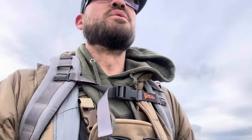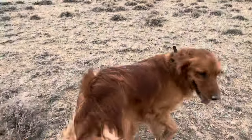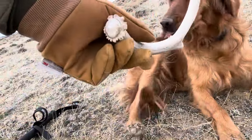Thought the mountain was done with us. I just glassed up a giant. That's a brown deer shed though, bud. Good job, little girl. That's good job.